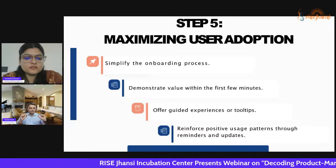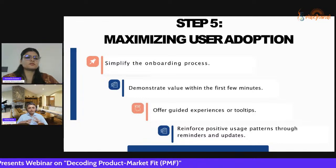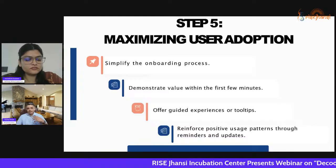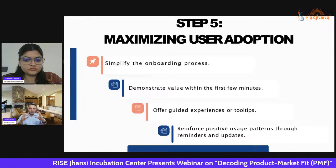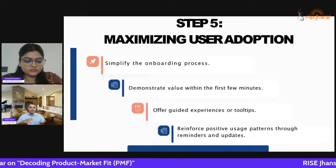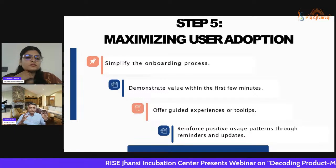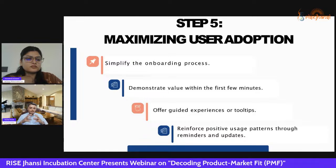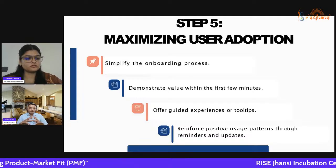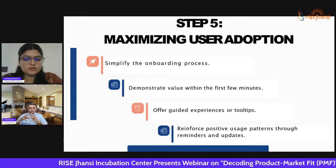Try to make sure that your users are using it for all the right reasons. Reinforce positive usage patterns through reminders and updates. We are all using smartphones, and we are getting reminders with some offer, some kind of discount and things like that. So we need to also focus on whether we are talking to our customers in the right way or not, right? And that is a very deep topic in its own way. To put it very simply, everyone must have some kind of grocery app like Blinkit, Swiggy Instamart or Zepto installed on their phone or devices. Then Zomato, Swiggy, those aggregators as well.